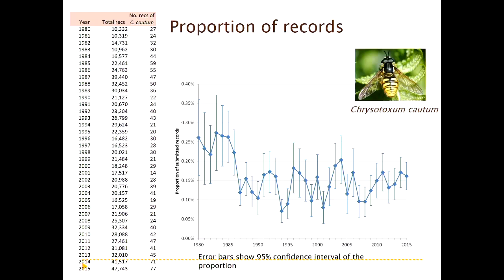And so we potentially pick up that record from three different sources, directly from him, from the local record centre, and by digitising the publication. But it's only one record. So you deal with that by looking at unique records. Of those unique records, these are the number we've received of this particular beastie, Chrysotoxum cautum. And if you take the proportion of all records, then this is what you get in the way of a trend, with the error bars there showing a 95% confidence interval of the proportion.